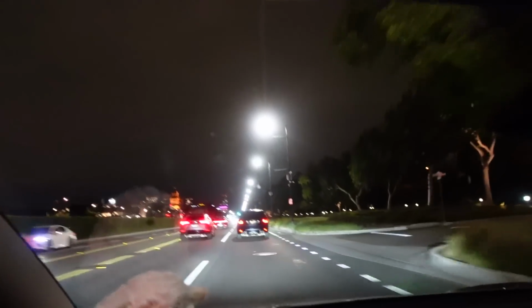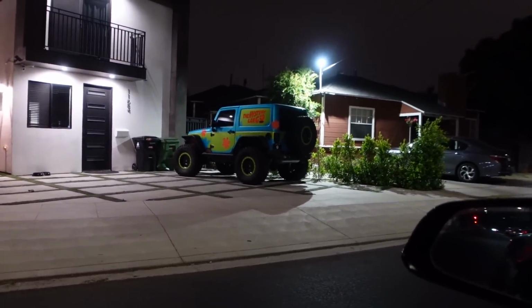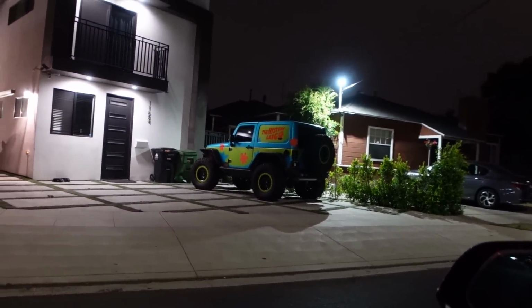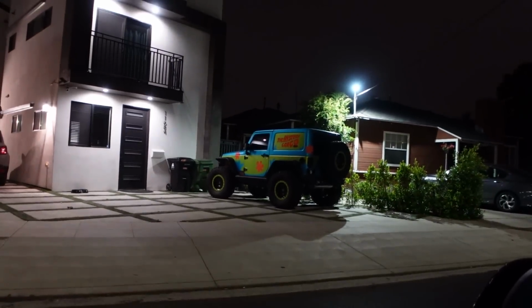Just grabbing some late night McDonald's, and we got the Mystery Gain Jeep. That's pretty cool. Props to this guy.